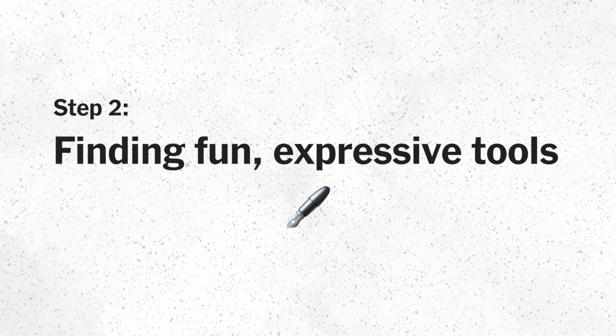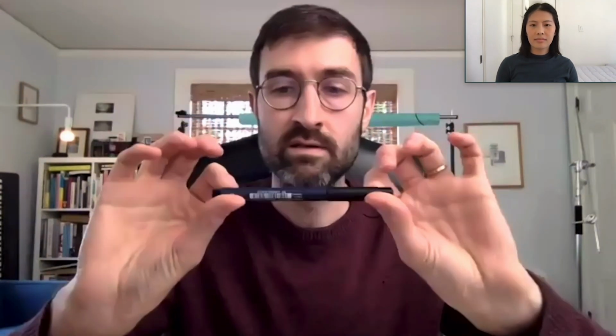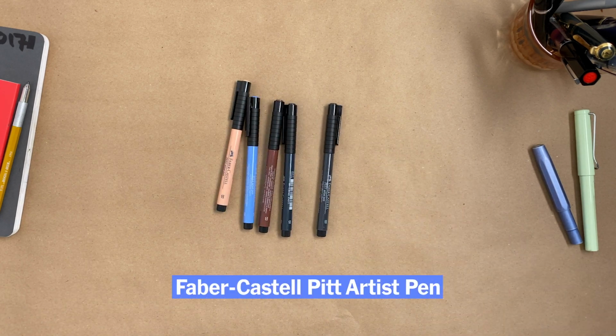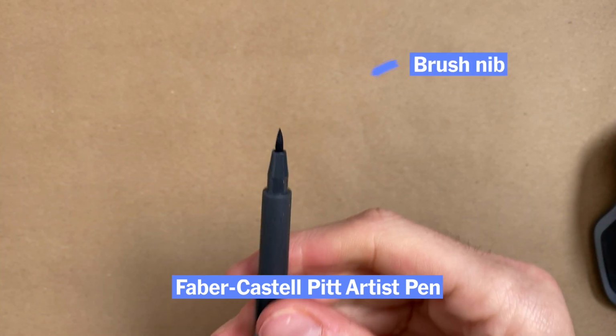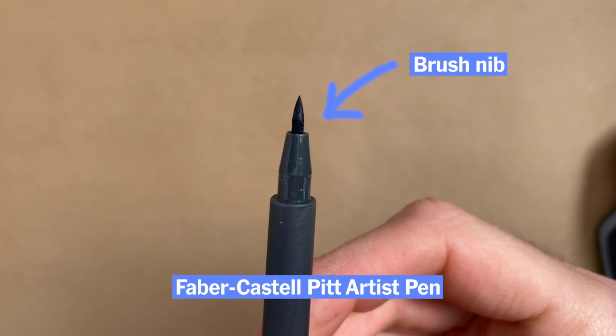I have a ton of favorite pens and pencils. It's really helpful to get something that is bold and smooth, something, again, that you can be a little free with and loose and gestural. One of my favorite kinds of pens are these Faber-Castell Pitt pens. They're basically felt tip markers and they have these brush tips. And they're really great if you have a larger notebook.